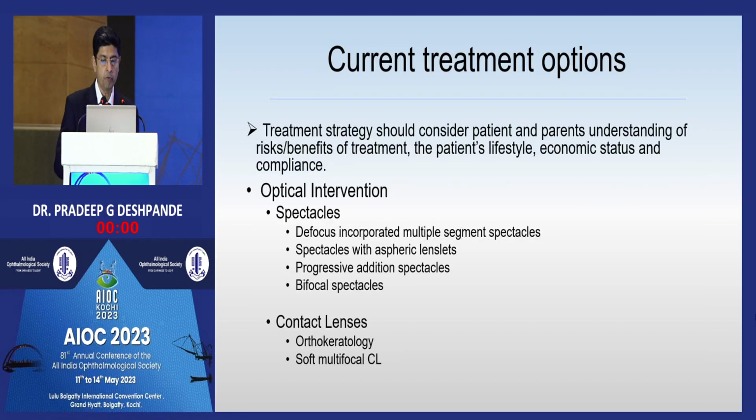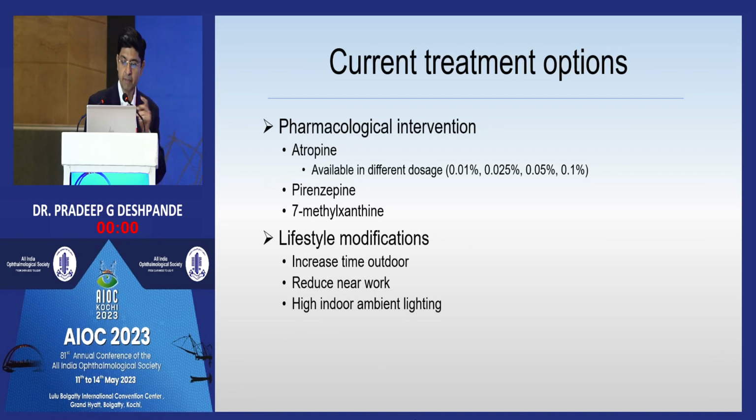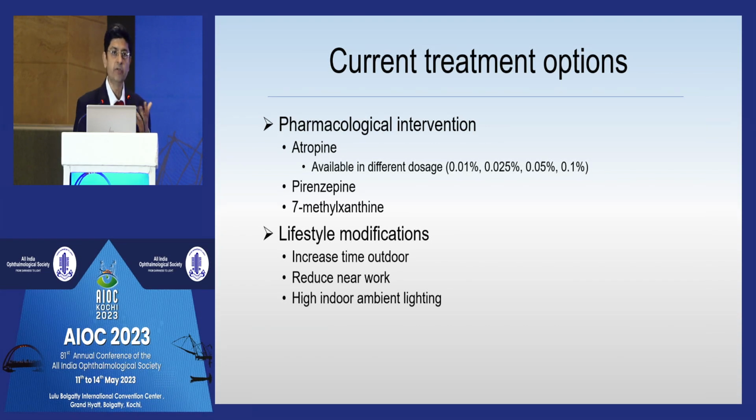Perform baseline examinations, importantly biometry, and then start treatment and follow up accordingly. Treatment should incorporate their understanding of risks, benefits, their lifestyle, economic status, and compliance. We have a lot of options now: optical interventions, including spectacles and contact lenses, and the pharmacological, essentially atropine. Although they are available at different doses, you can compound them at your own pharmacy or get them compounded locally. There are a couple of molecules that have been found to be of interest and have been tried, although they are yet to be as effective as atropine.